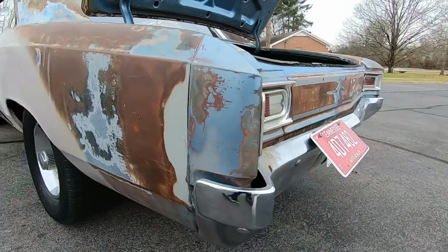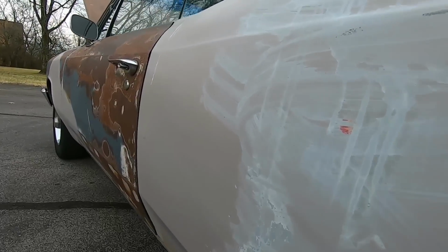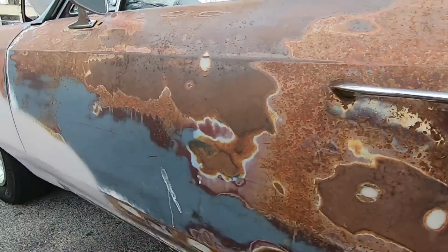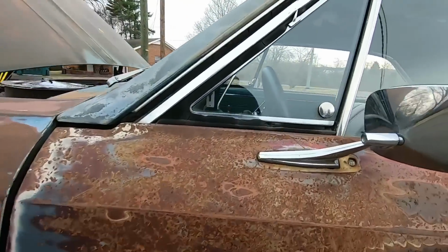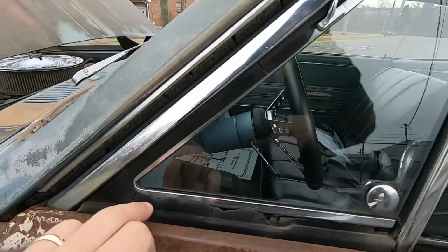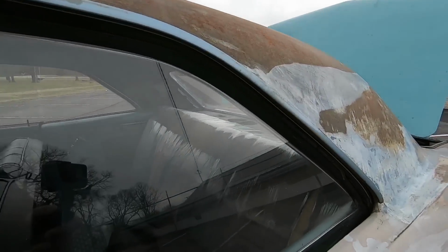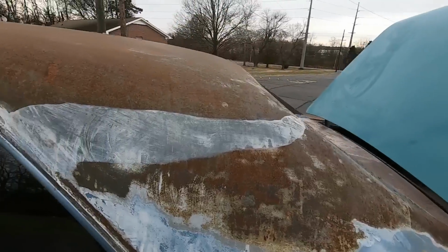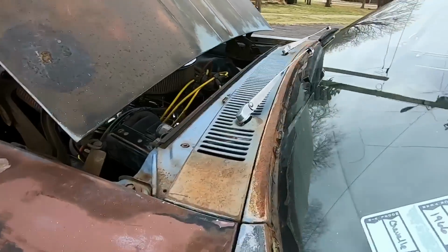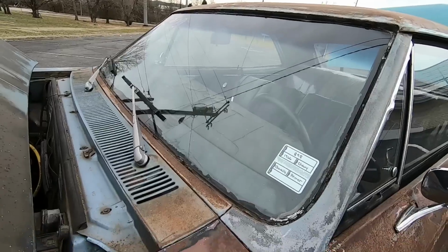Running down the lower portion here. Coming down the midsection now. Definitely not any major dents. Door handle's in pretty good shape. Here's not too bad. The trim around the vent window's not bad at all. Weather stripping needs to be replaced. All the little seals. You need weather stripping on the windows and everything. Also need a seal around the front window. Front window looks pretty good. It's not cracked or chipped from what I see.